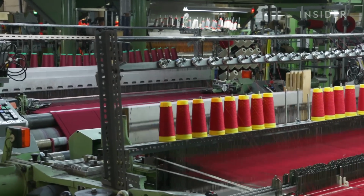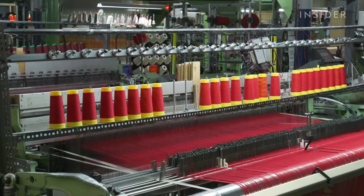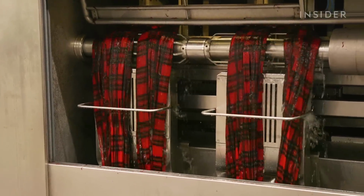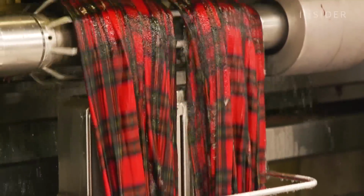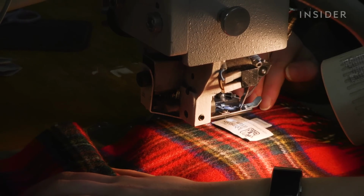Cashmere is a very versatile fabric. It's extremely lightweight and comfortable, keeping you warm in the cold and cool in the heat. The cashmere is carefully washed. Johnstons of Elgin uses water specifically from the river Teviot. This is to help bring the fabric back to its original soft state. The trim is then cut and a label is stitched on.